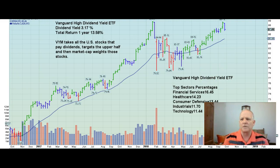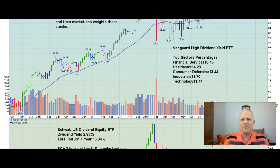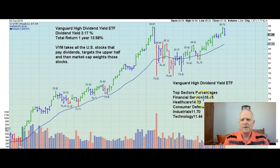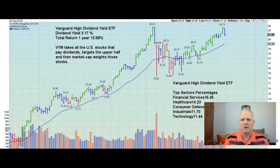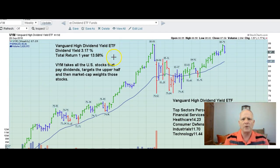They are very much like mutual funds. So here we go. We've got our Vanguard High Dividend fund here, yielding about 3.17%. Each one of these funds, we're going to go over about 5 or 6 in the ETFs and maybe 5 or 6 on the stocks. Each one of these has a little bit different flavor to it. This one here is heavy in financial services and healthcare. You can see the breakdown of the sectors here. It's had a total return of 13.58%.